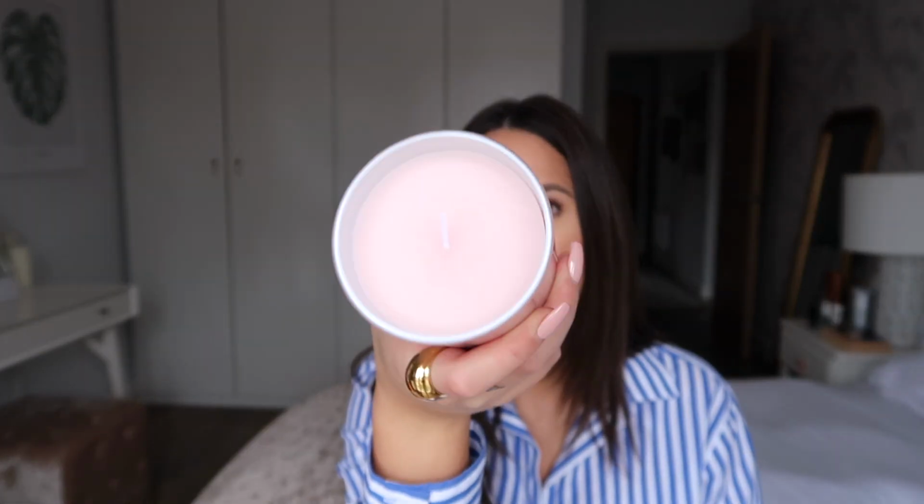Oh, it's nice. It's very fresh. Yeah, that's a bathroom scent, I feel like. So there it is. It's nice and pink. And it just says C'est la vie on it. Super cute.